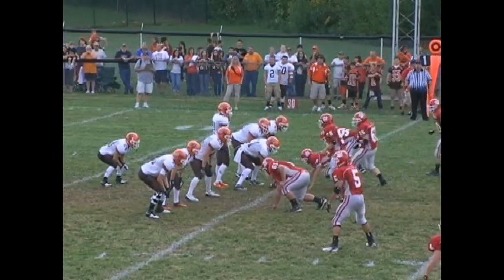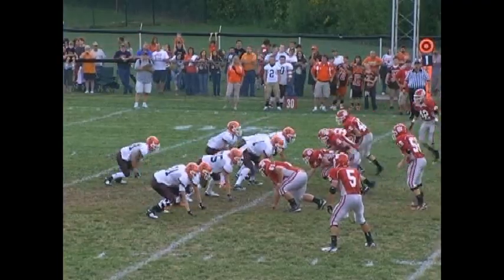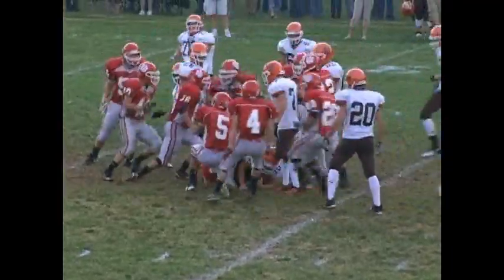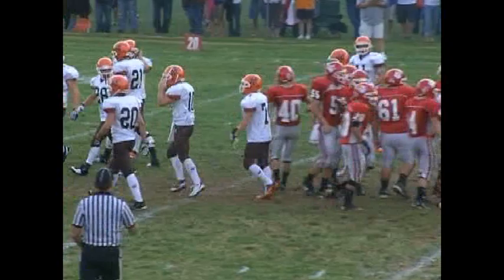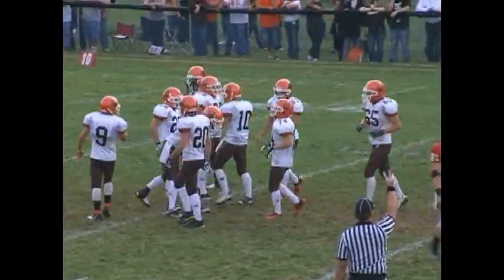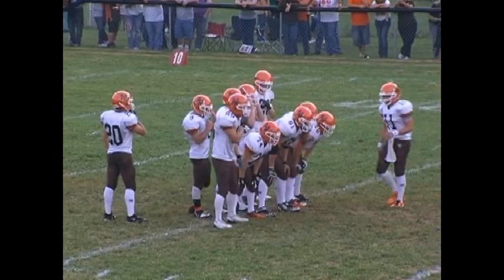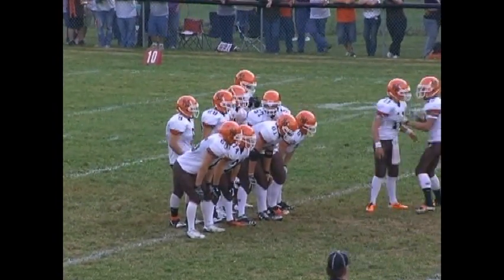Buckeyes out of the I. 2 receivers split out to this side. Nathan Dean takes the snap, and immediately Dustin Young is hit in the backfield. I believe that was J.D. Chesser on the hit. And if you notice the lineup that the Tomcats were coming with, they only put 3 men down as linemen and had like a 4-man behind them, but everybody was coming. I think they sent all 7.